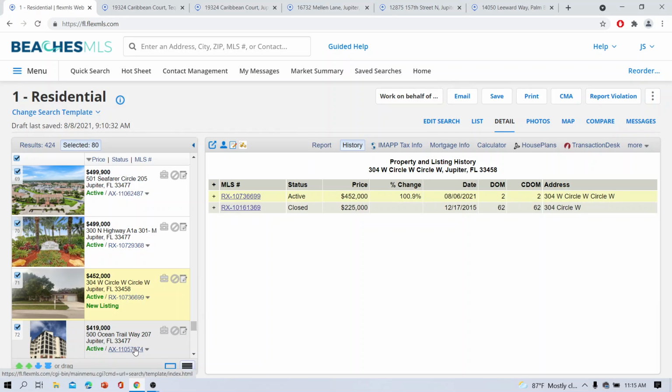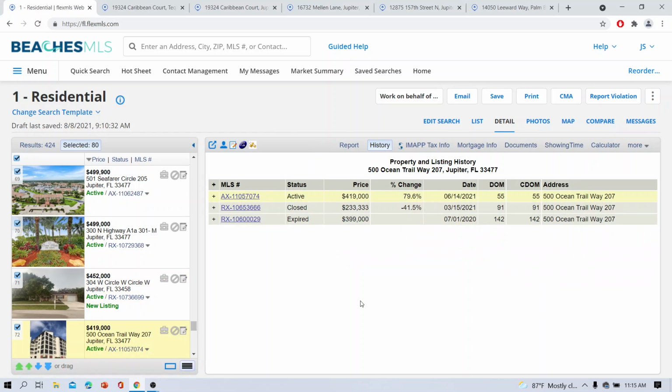Now here's a high-rise beach condo at Juno Beach, $399,000. Now that's unusual. Oh, they paid $399,000 in 2020. Then they sold it for $233,000 in 2021. They took a loss. And the buyer wants $419,000 for it 3 months later. Interesting, right?